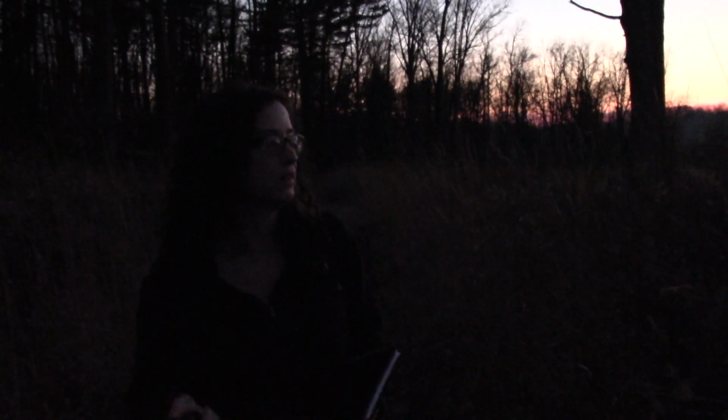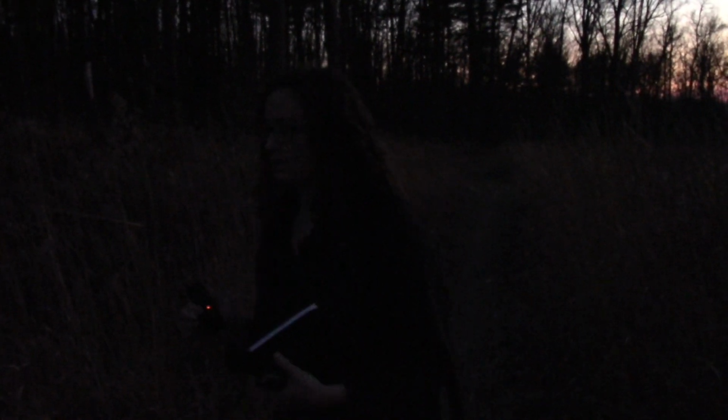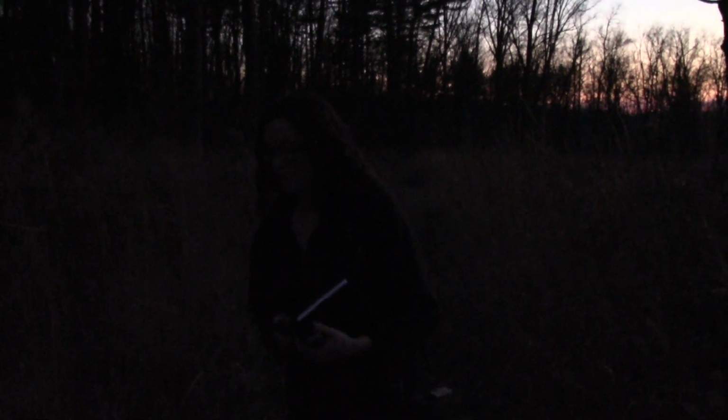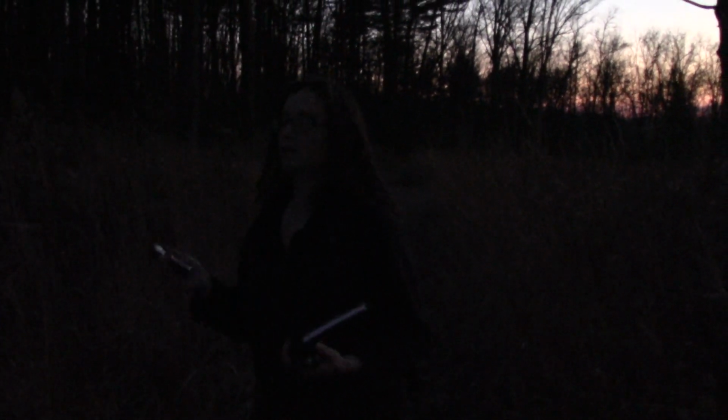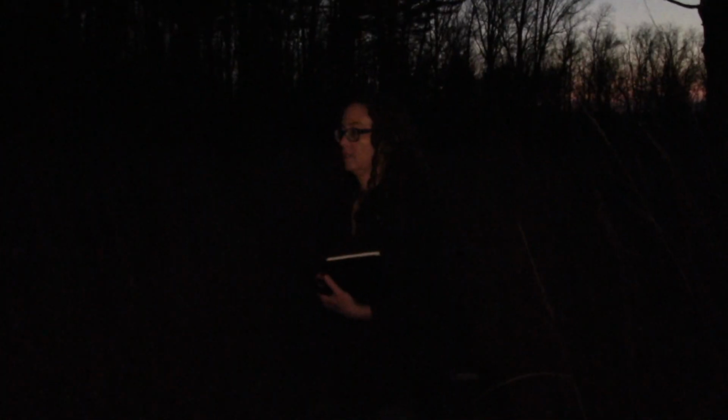This is the area that is known as the slaughter pen. We're just going to do a few EVPs right here. If there's anybody that is walking by us right now, maybe you're running from somewhere or running to somewhere, can you let us know what is going on? Why are you still here? Why don't you leave this area?